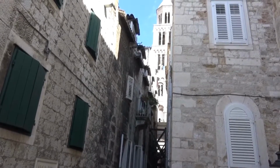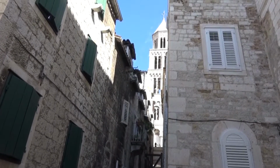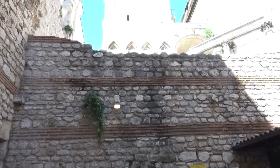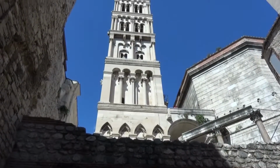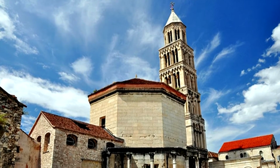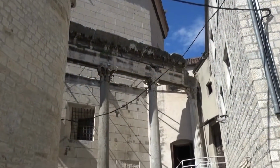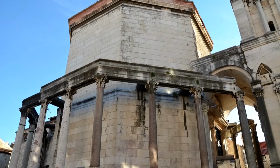This ancient town is dominated by the magnificent 12th century bell tower. Its presence is felt along even the narrowest of streets. Rebuilt to its present form in the 17th century, it towers over what was originally Diocletian's octagon-shaped mausoleum. 24 columns topped with Corinthian capitals encircle the mausoleum. Restored and rebuilt after war damage, they look in pretty good condition after 1700 years.